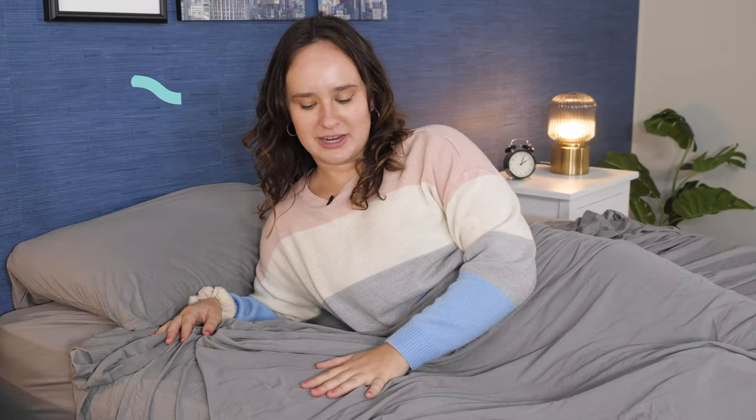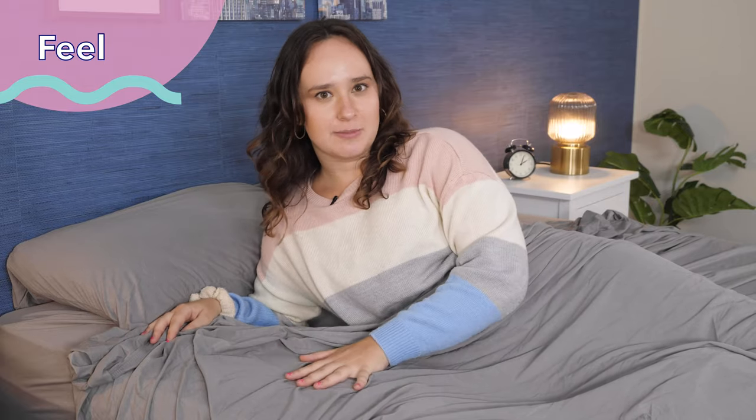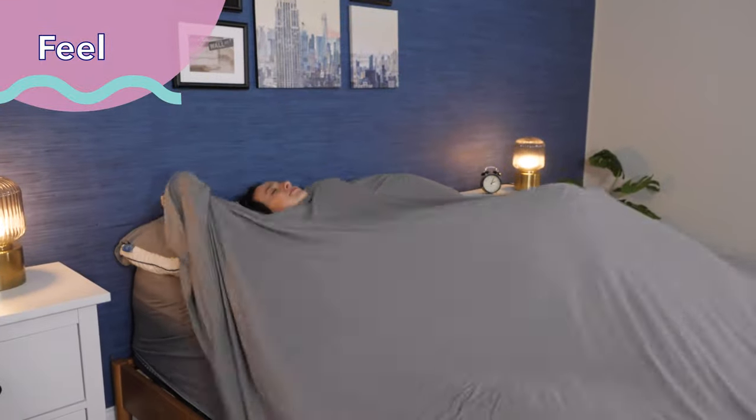Now that we know what these sheets are made of, how does that translate into how they feel? Honestly, when I first took these out of the package and was putting them on my bed, I immediately felt like they were really heavy. They definitely kind of have a little bit of a weight to them.